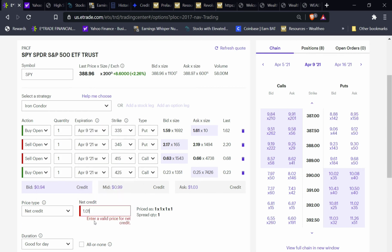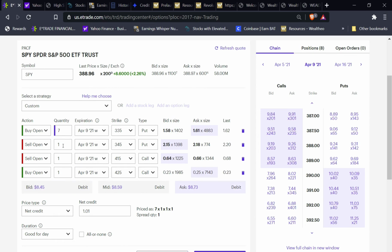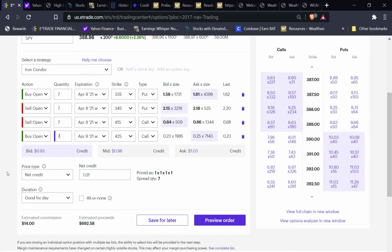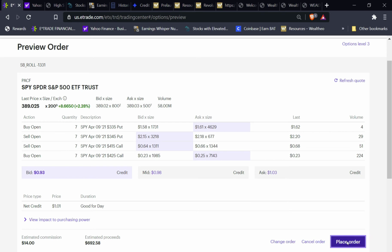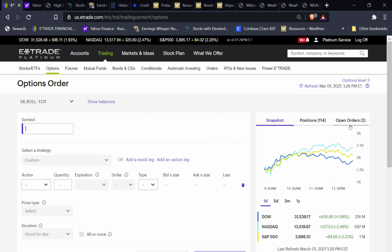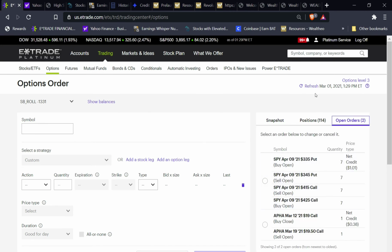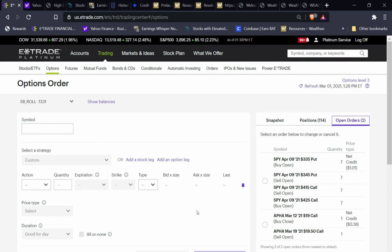So I may do something like this, and because I know I'm going to make money, I can do 7 contracts and collect $600 today. Let's put that in. Which replaces the one that I just sold. Because remember, I just sold 7 contracts. Maybe I can do 8 contracts because I already made money on the last one.